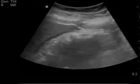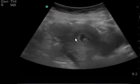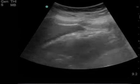Regardless, when you see this much free fluid and you find out the patient is pregnant, the next step is to move to the right upper quadrant, and that's what the provider did. And there's so much free fluid in the abdomen that you have a positive FAST exam, and you have positive free fluid in Morrison's pouch.